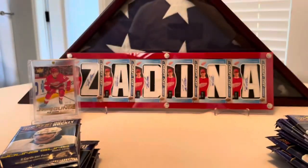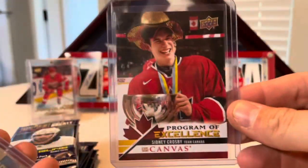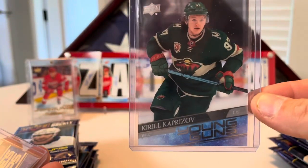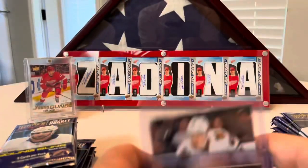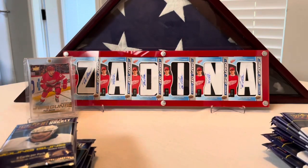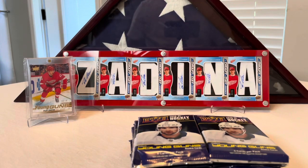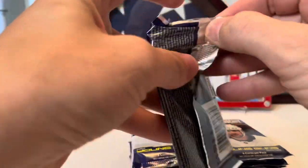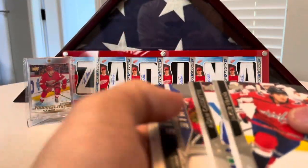It's a great pull. Just to recap, got some stuff stashed here. There's a Kevin Lankinen clear cut, we pulled the Program of Excellence of Sidney Crosby, obviously the Kaprizov, and we got the Entwistle French variant. So doing pretty good. I'm very happy with this case so far, and we're not even halfway done. So let's go ahead and kick this bad boy into gear. Two more boxes today. Hopefully we can land something to write home about.